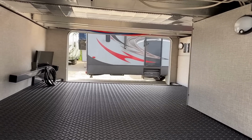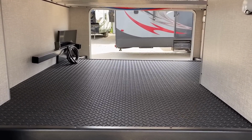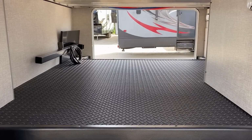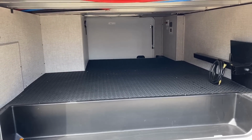And notice how this doesn't have that kind of carpety, felty sort of pass-through stuff that can just hold moisture and turn this into an organic mildew farm. Because if there's one thing I love in the morning, it's a big old warm cup of mildew.